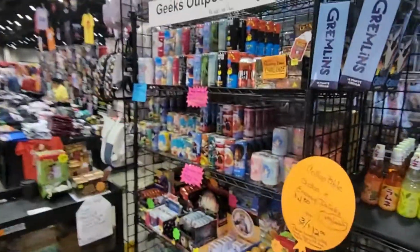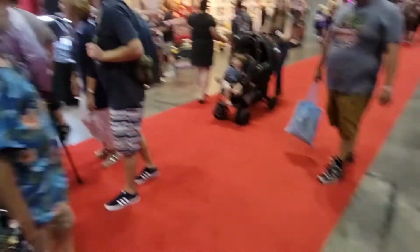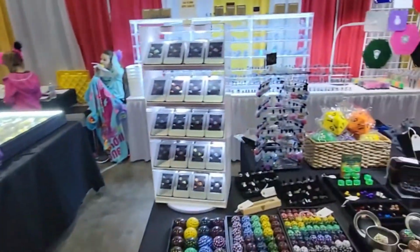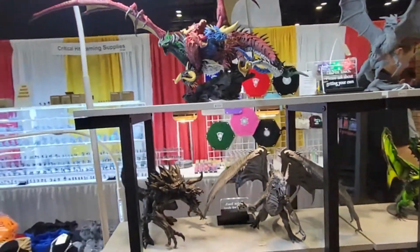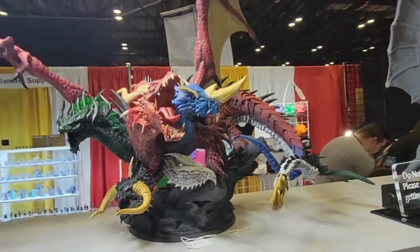Awesome. Some drinks. Geek Outpost. Check them out, guys. Coming over to some gaming stuff, for people who might be gamers. They have a bunch of gaming stuff here as well. Miniatures in the back, which will come into focus shortly. We'll take a look at some Tiamat. Oh, that looks awesome. That is an awesome looking Tiamat, guys.